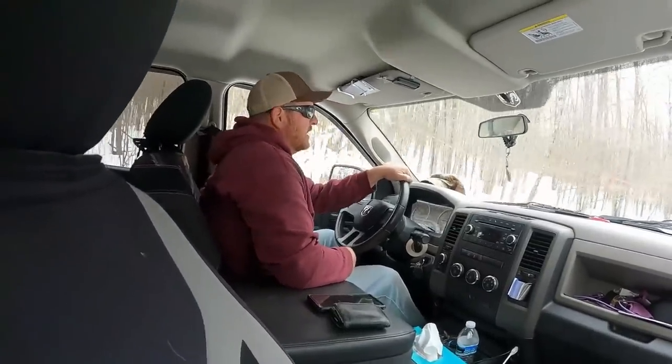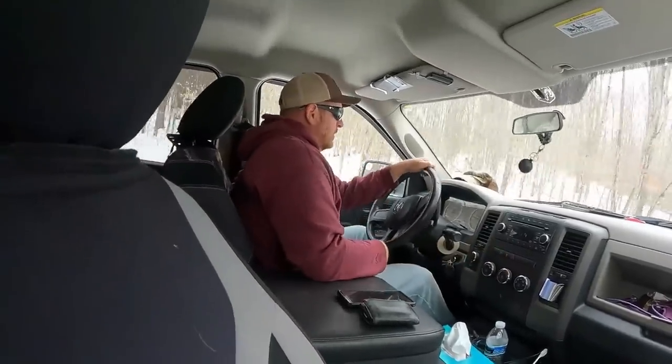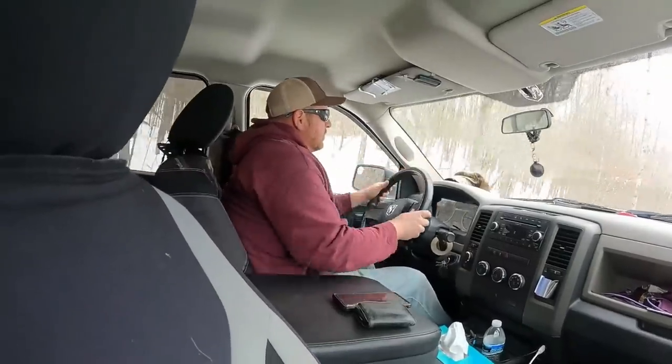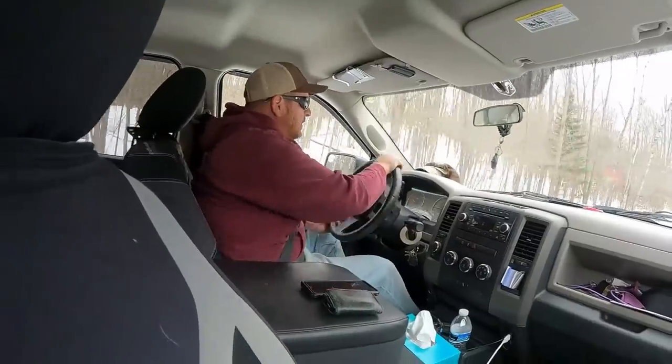This is the first time I've ever been down here. You're doing ice and ruts. Like I said, all it takes is one slide off the road and you're screwed.